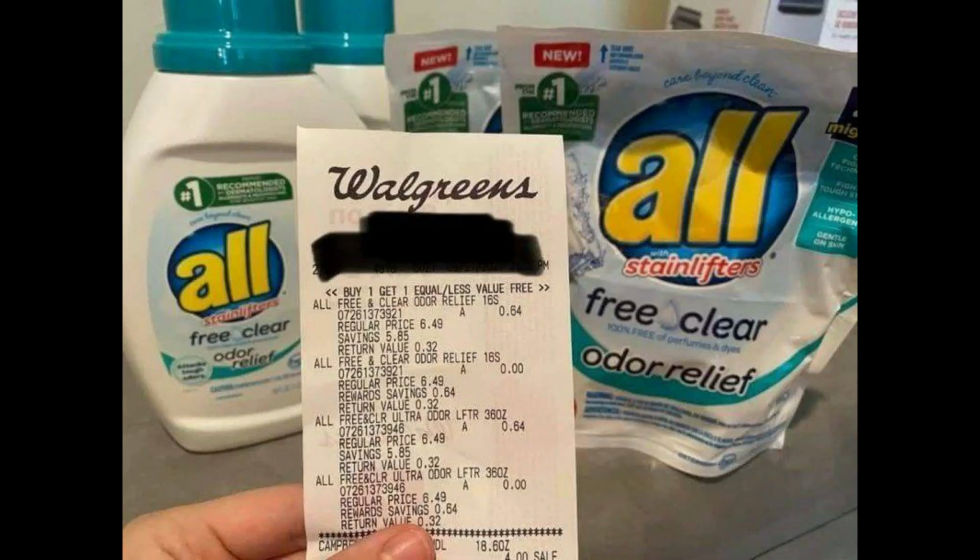YouTubes, we've got hidden clearance at Walgreens. The All stain lifters free and clear with odor relief, in the pod style and the liquid, is on sale, and the coupons are attaching for the buy one, get one free. So what you need to do is get in and check it out. You're going to need to bring the items up to the counter to get a price check, because it's 2020 and at Walgreens you still can't scan the price of something in the store. But nonetheless, run out, check it out. It's not going to hurt. Find some good deals. They're out there. This is true hidden clearance at Walgreens, and I love it. Good luck.